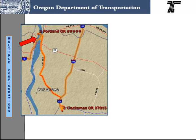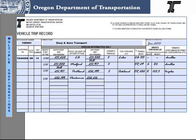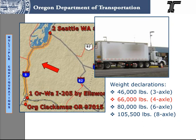She drops the triples in Portland, then bobtails to Clackamas. She records the number of axles and bobtail as her configuration. In Clackamas, she picks up one trailer, then exits Oregon on Interstate 205 en route to Seattle.